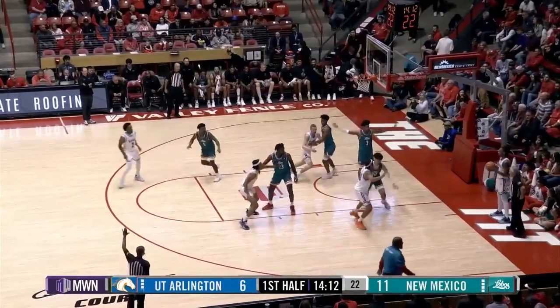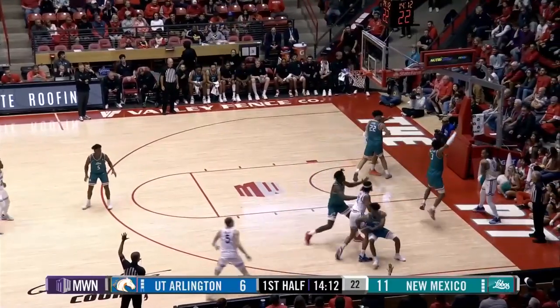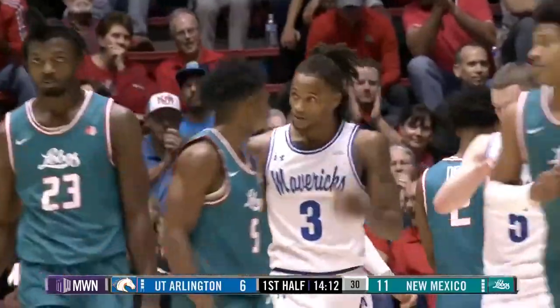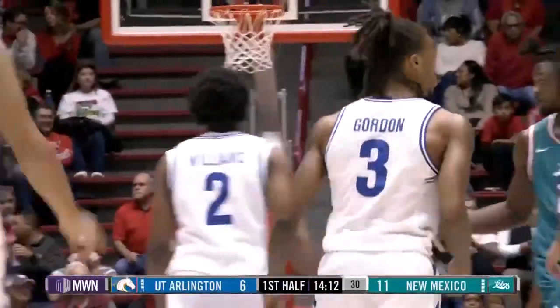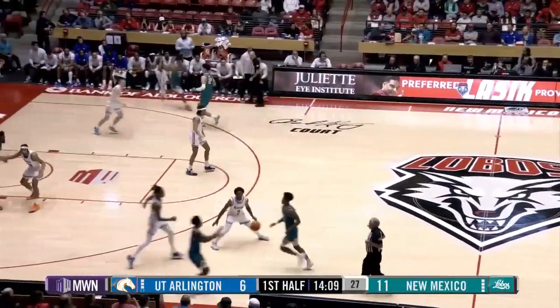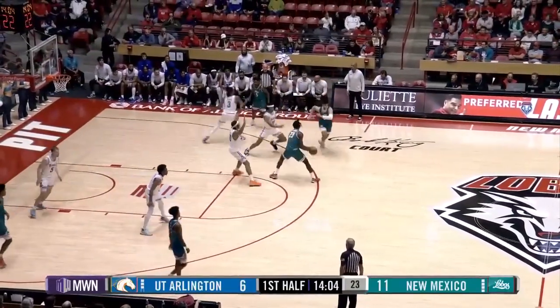14:12 remaining in the first half as UTA inbounds onto the bucket in the front court. They trail by 5. Gordon is going to be called for a 5-second count. That's why he called the timeout, and they still couldn't get it inbounded after the timeout. It's a great effort by New Mexico defensively, denying the entry pass. Lobos have it, winding toward the 14:05 mark here in the first half.